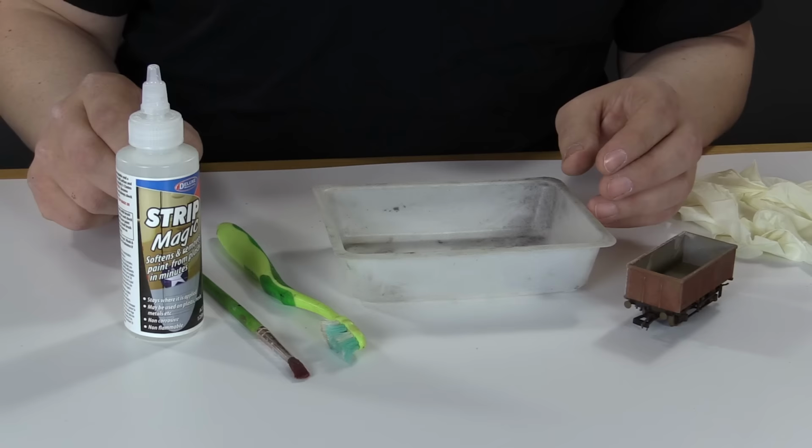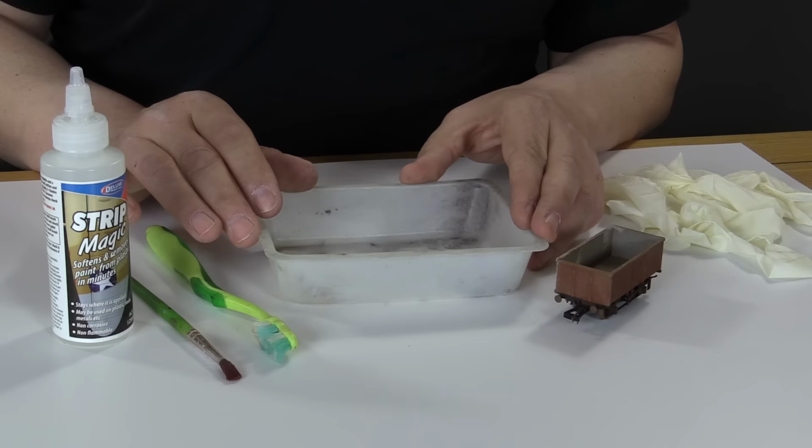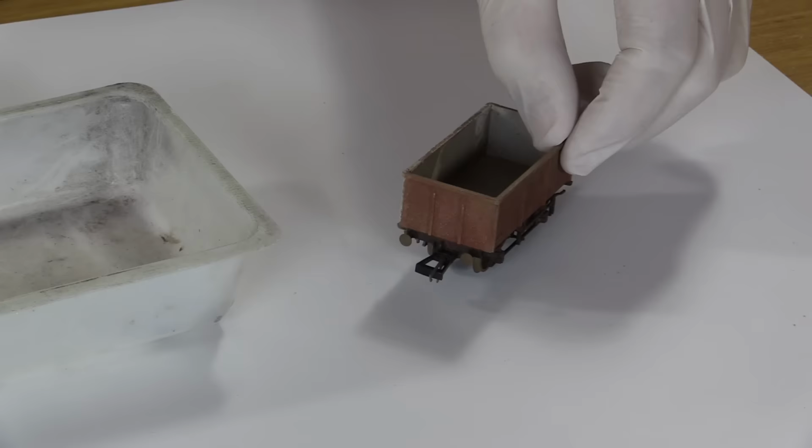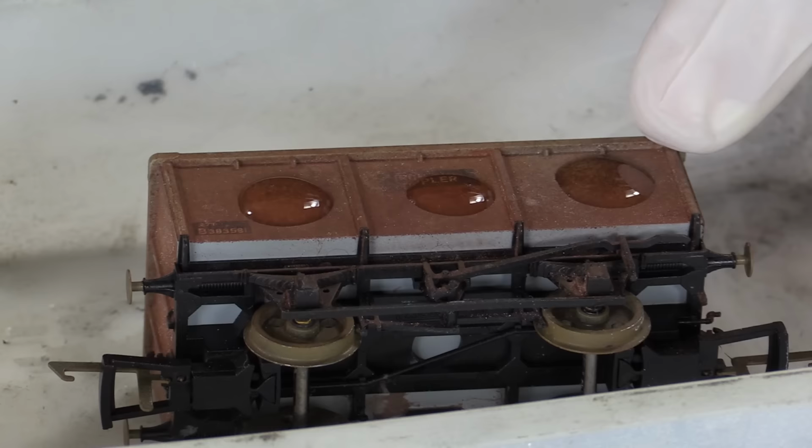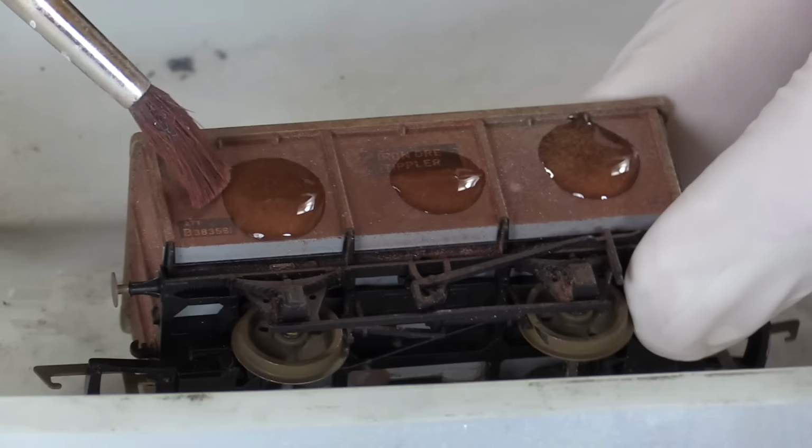Normally I'd work over a sink, but a plastic pot will at least keep the chemicals on the table. Our wagon, and importantly, some rubber gloves. So let's get started. I'm just going to place a dot of Strip Magic on the wagon, and then watch as it does its job.